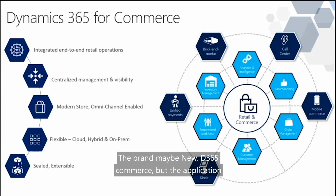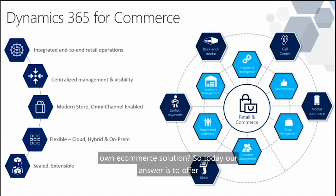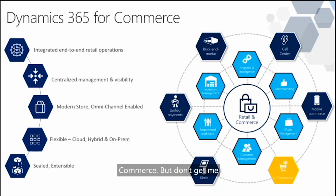The brand may be new, D365 Commerce, but the application itself isn't totally new. It comes from our D365 Retail, which has been in the market for quite a few years. We have been frequently asked by our customers, why don't you have your own e-commerce solution? So today, our answer is to offer the out-of-the-box e-commerce solution as a component in D365 Commerce. But don't get me wrong, we still have the components in D365 Retail to support other third-party e-commerce portals.